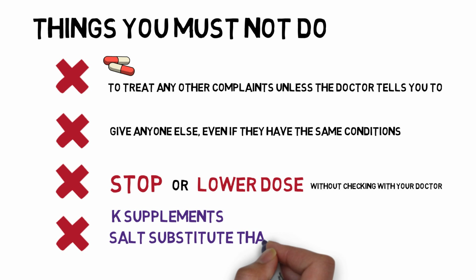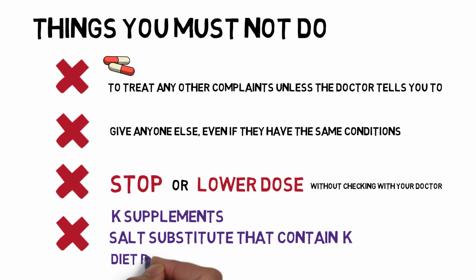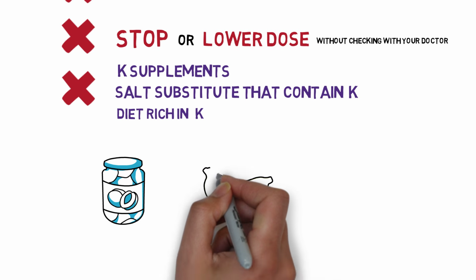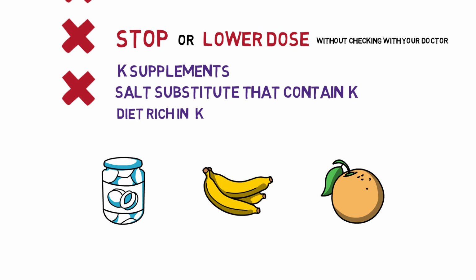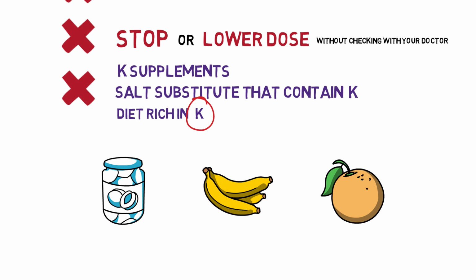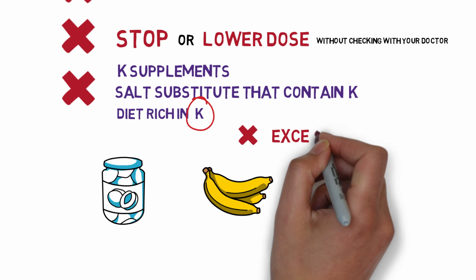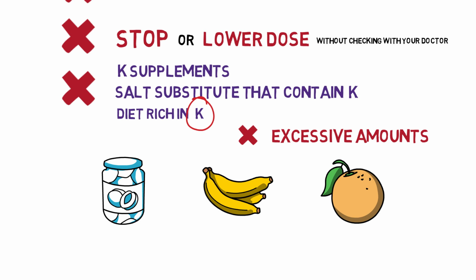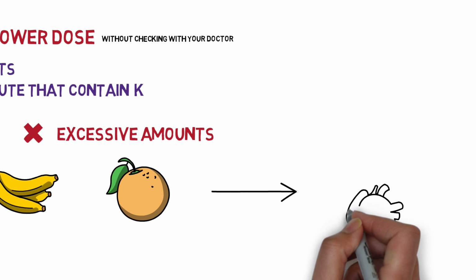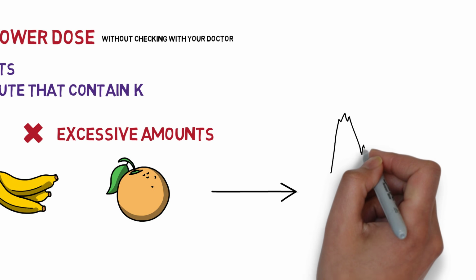Do not consume a diet rich in potassium. Dried fruits, bananas, oranges are some foods that contain high amounts of potassium. Consuming some of these foods is usually safe, but do not consume excessive amounts. If you're taking spironolactone, too much potassium can cause serious problems such as disturbance of the heart rhythm.